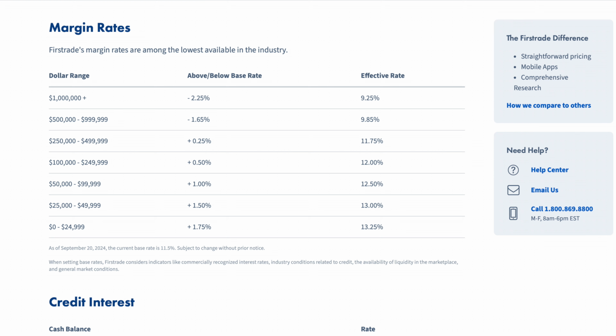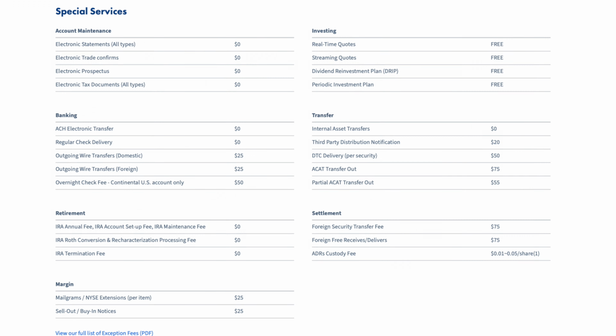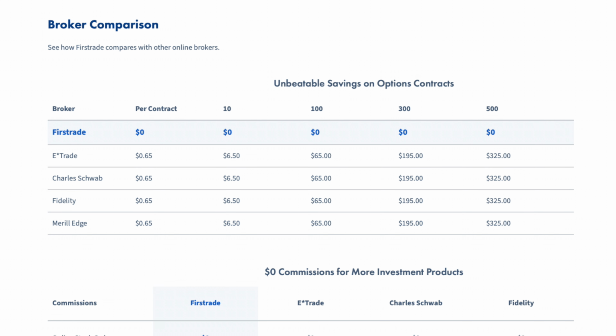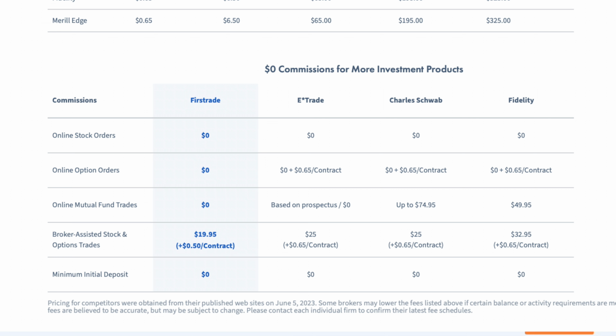They're not the lowest, but they're definitely not the highest because I have both Vanguard and Robinhood, and they kind of represent for me the lowest and the highest in terms of extremes. They're right here, kind of in the middle of the pack. Here's the pricing for special services. If you use that kind of thing, you can pause it right now and see what those are. Then as a brokerage comparison, you can look at Firstrade versus a lot of these other very popular ones. Options contracts, certain investment products. Pause the screen if you want to see it.